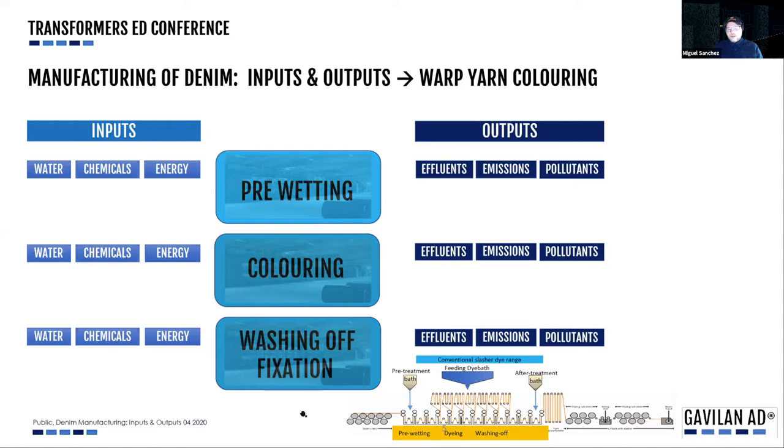That diagram that you see on the bottom is a very schematic depiction of what a denim coloring range, dyeing range looks like. These kinds of ranges can be long, believe me. They are huge, huge ranges. They can be 150 meters, 200 meters long, with many, many boxes. The machines are very high. The warp can go up to 3-4 stories high on the process. It's a really, really exciting machine to follow live. I mean, there's many things going on at the same time.